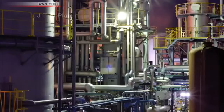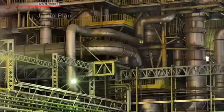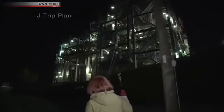For an industrial town, the factories in Amagasaki are not that big, and this allows you to get up close and take photos. It's a big plus. Other cities don't have this kind of attraction. I visit one of the factories he mentioned.